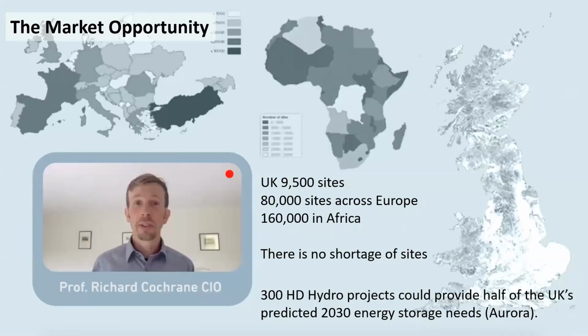We've done our own GIS mapping of the UK, and we can identify 9,500 sites across the UK, 80,000 in Europe, and 160,000 in Africa. So there is no shortage of sites, and only 300 sites could provide half of the UK's 2030 needs, according to Aurora.